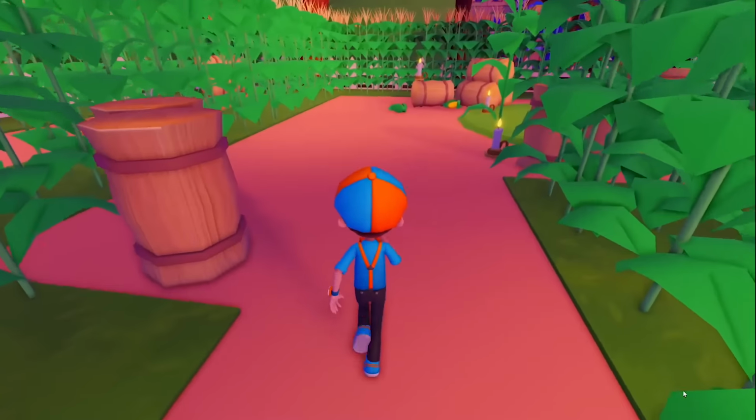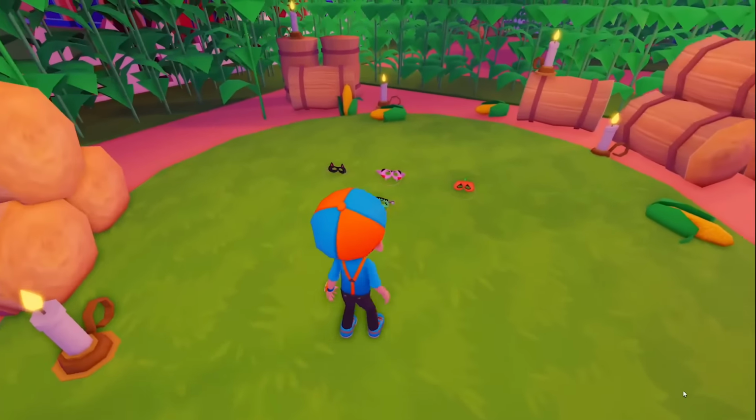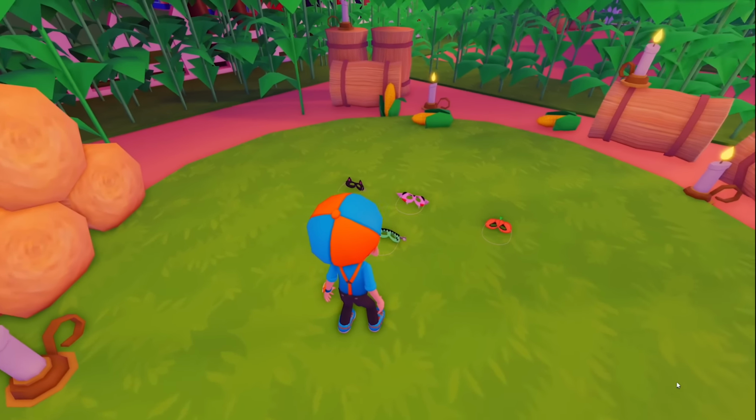Whoa, let's try the right. Wait, look! We made it to the center of the maze! And look, there are four masks. A kitty cat, meow! Frankenstein, a vampire, and a pumpkin! I like pumpkins. But wait, these masks are so useful.